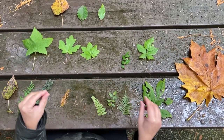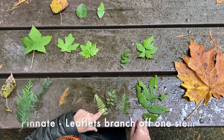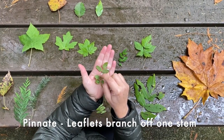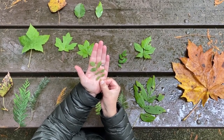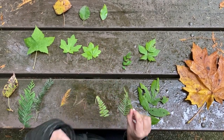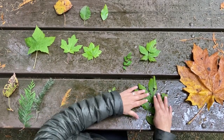And then there's these. Whoa. These are pinnate, which means that they have little leaflets that are branching off of one little stem, but they're still all part of each other. That's called leaflets. That's from a rose. Ferns do that. This is red elderberry.